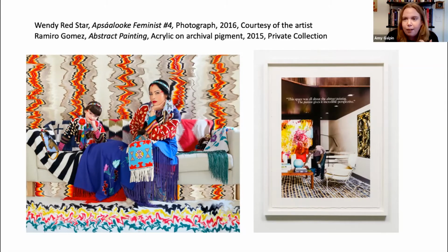I think part of what Octavia was also making me think about just now when she was talking about Transform is also thinking about how feminism needs to be inclusive, right? And I think that is also part of the impetus of Wendy Red Star's project, Apsáalooke Feminist.